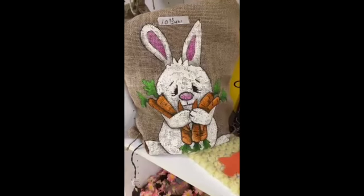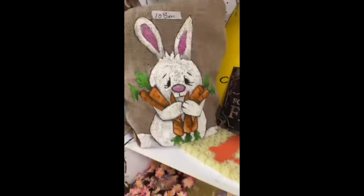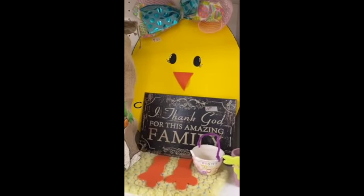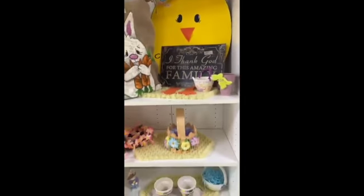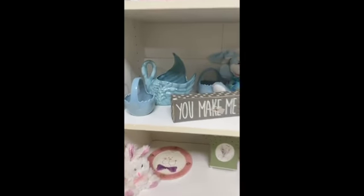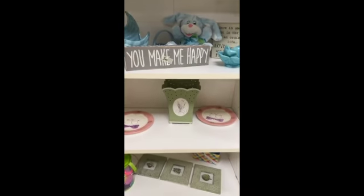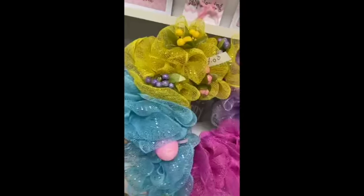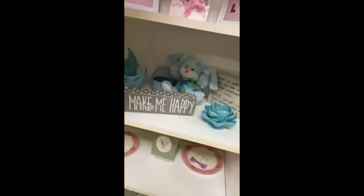Isn't that cute? That's adorable. I wish it wasn't $10. That's a cute rabbit. There's a great big chick on a board. Toys down there. Oh, that swan's pretty. Here's a wreath for Melissa. A wreath for $4. That rabbit is on a burlap sack.